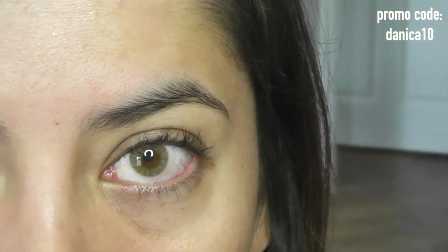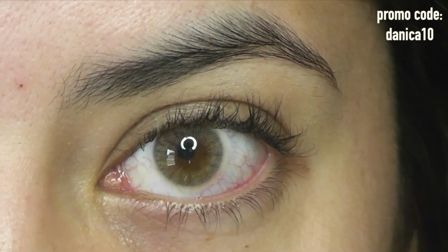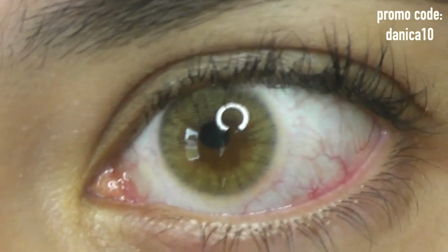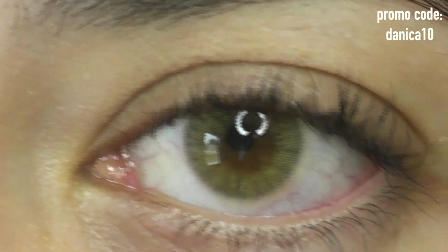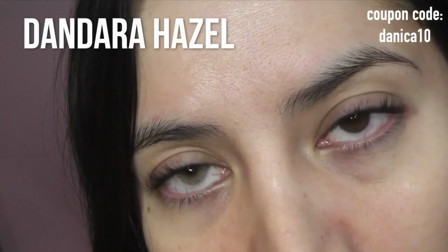I highly recommend these hazel lenses for those with both medium and very dark brown eyes that are more into daily comfortable lenses, or they just prefer that style. So definitely look into the Aquarella Sienna Brown. Next is their Dandara Hazel. This was part of their most recent release.